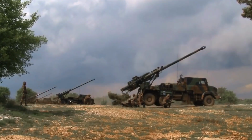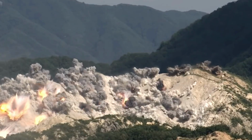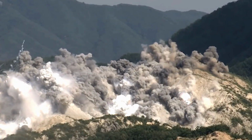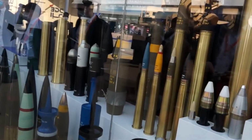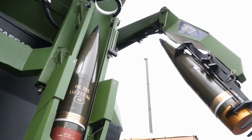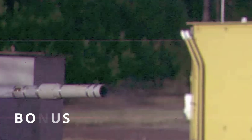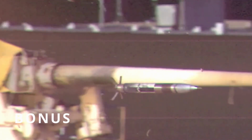This stunning beauty can crush any fortified position or even a column of enemy equipment to pieces thanks to its wide range of available rounds, including high explosive fragmentation, rocket-propelled, smoke, illuminating, and even cluster. Not to mention bonus guided anti-tank missiles. This platform's arsenal and versatility are simply scary.